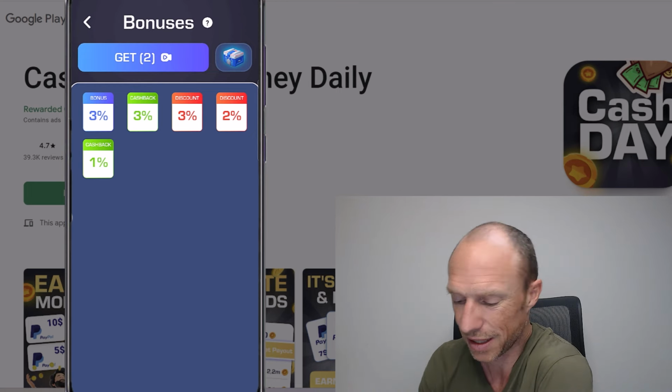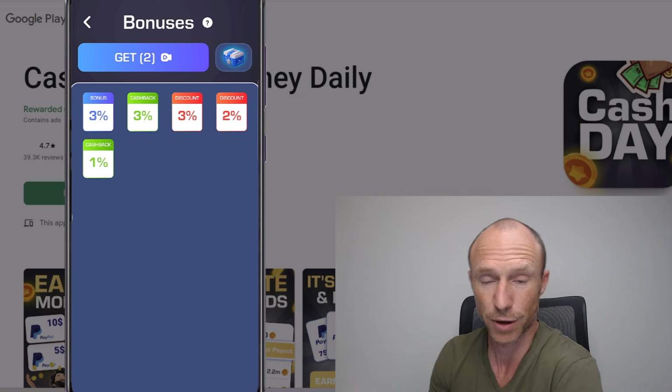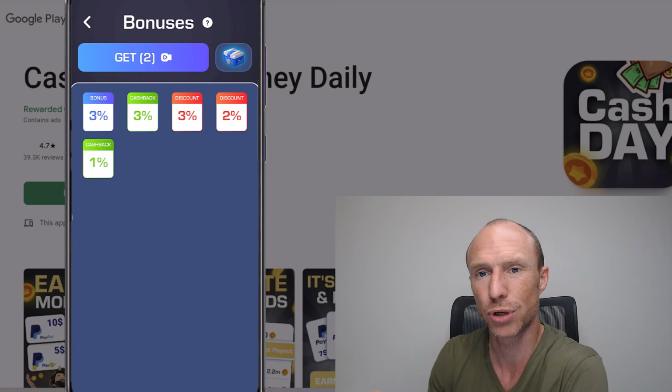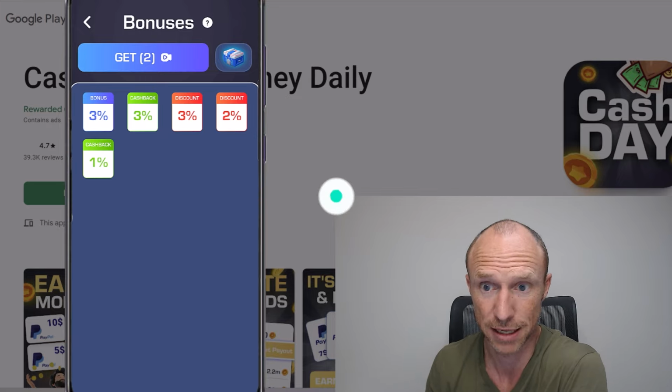But no, it is what it is. It doesn't make a huge difference. What really matters is what you overall think about the earning potential of this app. So let's talk about that next, because now we'll look at the value of the points you earn and how quickly you can get paid.